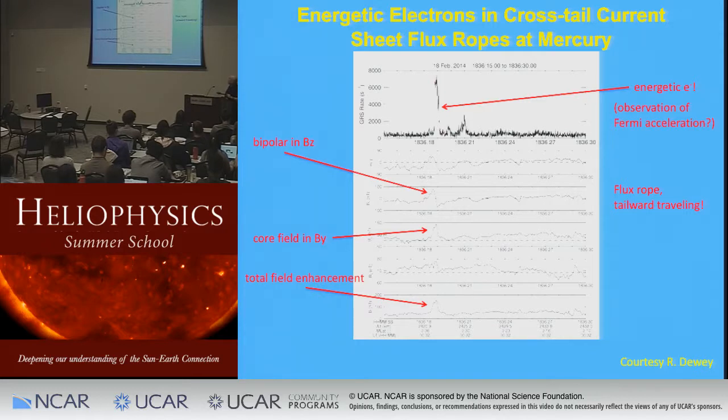situations where we can actually see, just like at the Earth, I believe the Chen paper for the Earth was shown earlier, we can actually see the same type of acceleration, albeit not with the comprehensive measurements that you have available at Earth, but we can see the close correlation between the energetic electrons and the formation of these flux ropes.